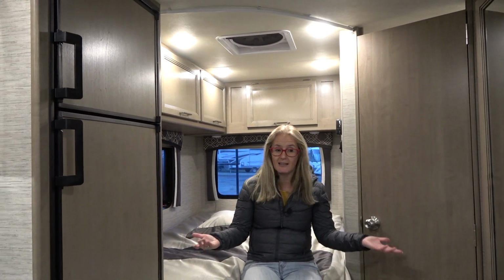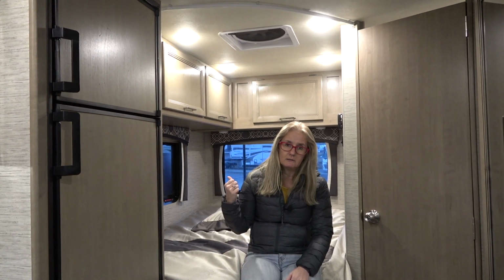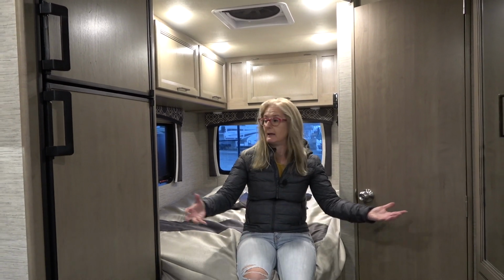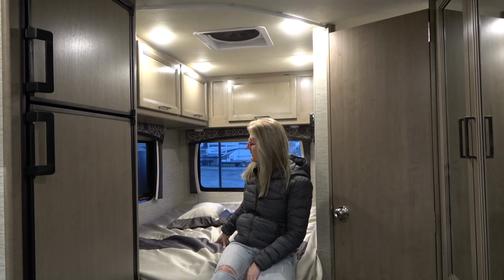Like again, there's no slide in here. This thing is going to park anywhere, drive easy, but now you got to crawl. You got to crawl into bed. You got to crawl out of bed. You got to crawl on the bed to make the bed. So those are the kinds of things that are kind of a pain in the butt about it. And I will figure out what the size of this is.